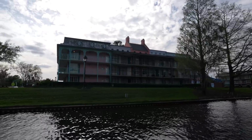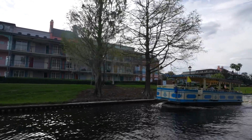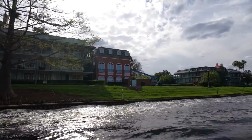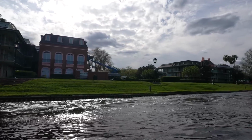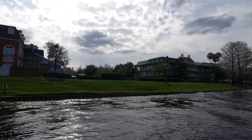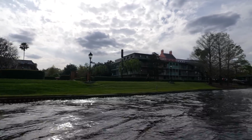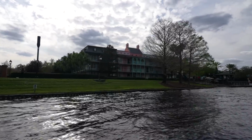Why don't we jump into the third reason why we think you should stay at the resort? And it is the boat transportation on the Sassagoula. And this is a really big sell for the resort. I know so many people are like, stay at Pop Century or Art of Animation if you want a moderate resort because you have that Skyliner access. Well, what if I told you there was something slower than the Skyliner, slightly noisier and provided more vibration, but takes you to a premier shopping and dining district known as Disney Springs? Well, Port Orleans Resort French Quarter.